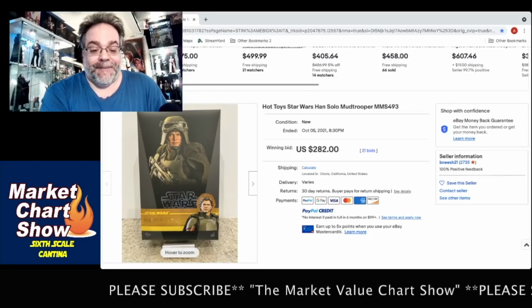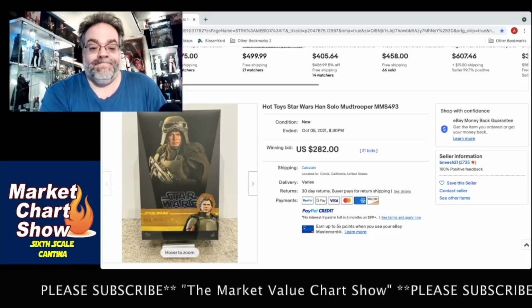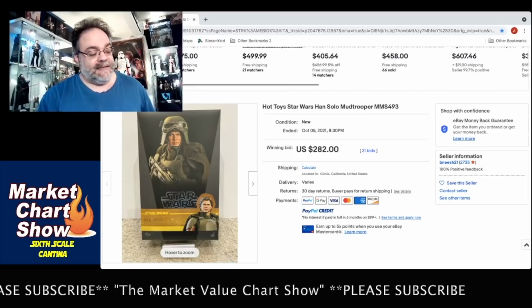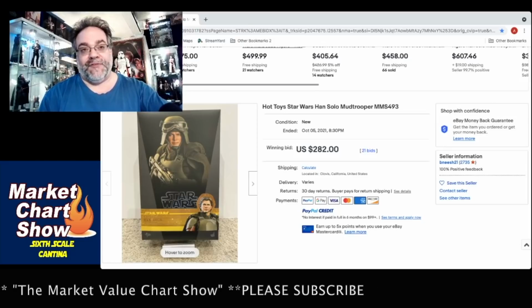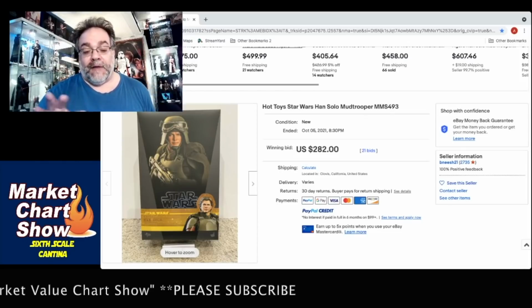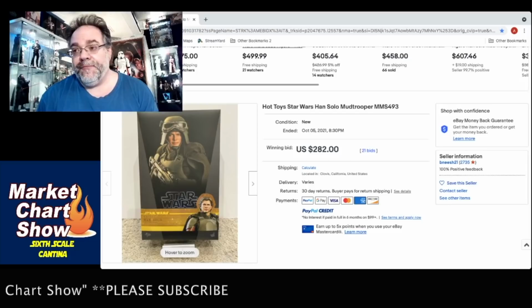Not including shipping. Not including taxes. This figure is trending down. It's just right now, you know, it is a trooper, and it does come with a head sculpt. And it is Han Solo. Eventually this figure is going to go back up. I believe that this figure is going to be a mid-300, possibly around a $400 tier range figure. It's just not right at the moment.